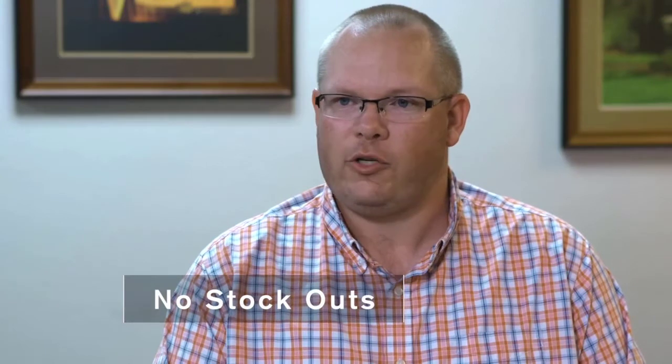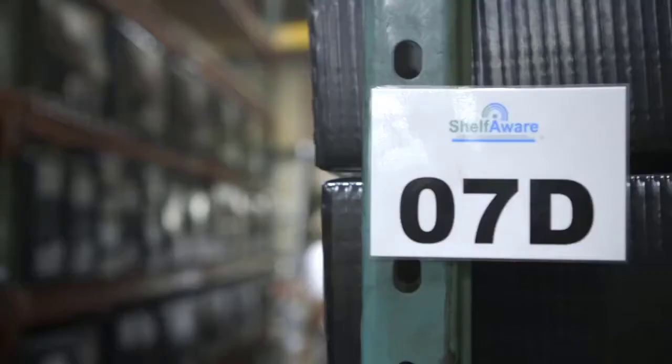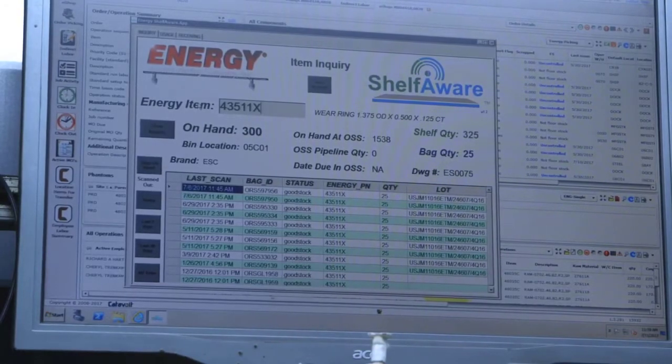One of the things that we struggled with was maintaining the inventory. Since we have gone to ShelfAware, that pain has gone away. All of those activities have gone by the wayside. We get in one invoice a week. We don't have multiple purchase orders to deal with. We don't have the emails to deal with.